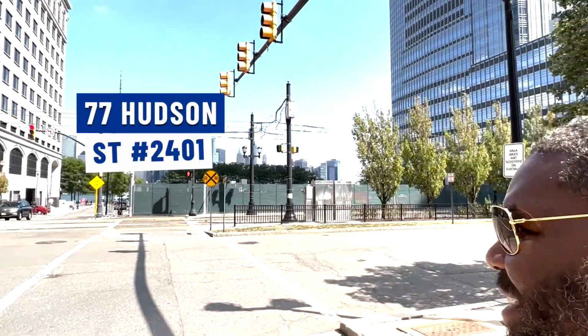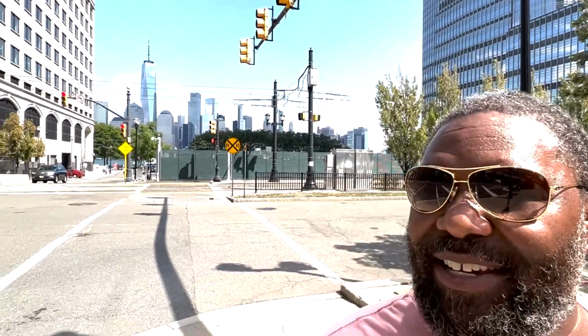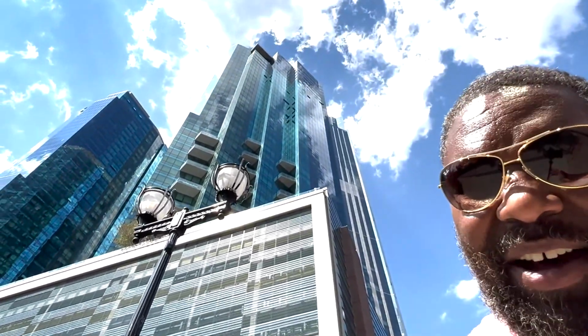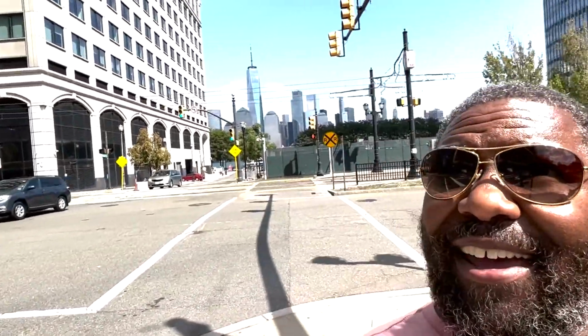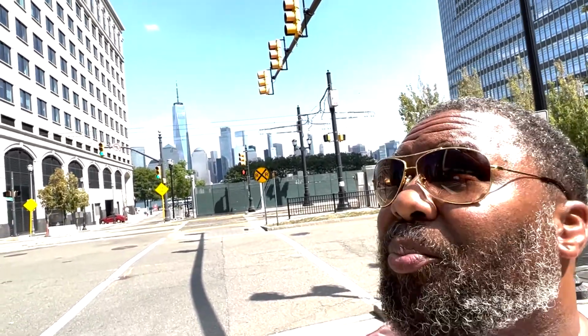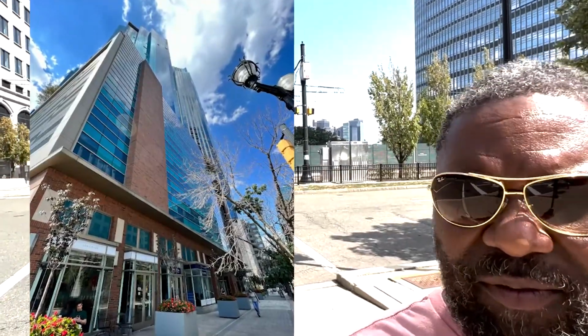At our final stop, we're at 77 Hudson. Right behind me, you can see the Hudson and the New York City skyline. 77 Hudson is the tower right here on the corner. I'm gonna really pan up to give you an idea of how high this goes. So our lowest floor for the units that we're gonna discuss today is gonna be on the 19th floor. So pretty much all of our views are high enough to have city view.